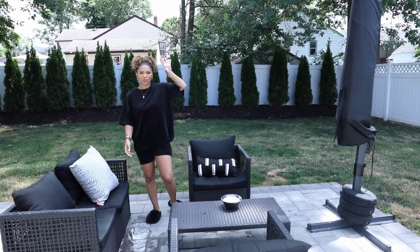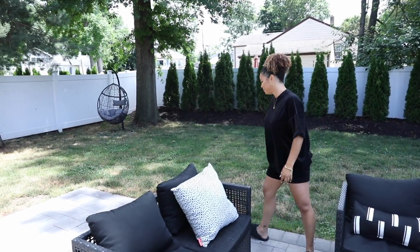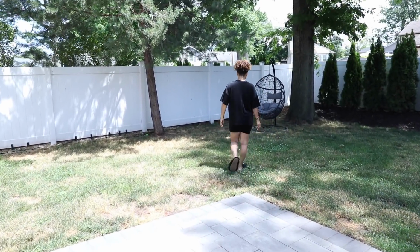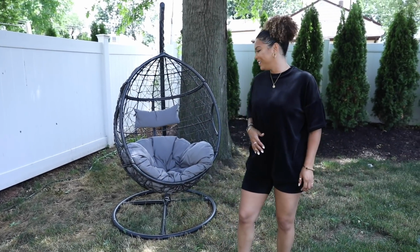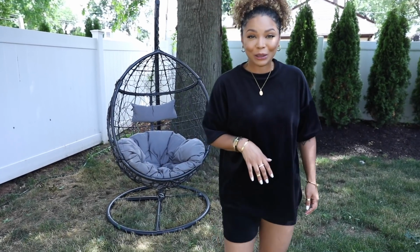We set that up when it's super sunny outside. And probably my favorite part of the backyard is my little hammock over there. I was gonna sit all the way in it, but I saw a bug on it. And I don't do bugs, so I'm just gonna let that stay there.